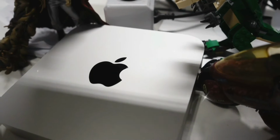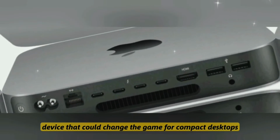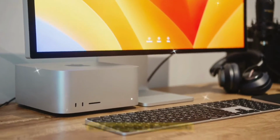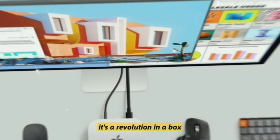Today we've got a massive breakdown of the upcoming Apple Mac Mini M5, a device that could change the game for compact desktops. From hardware upgrades to new AI integrations and performance benchmarks, this isn't just a refresh, it's a revolution in a box.